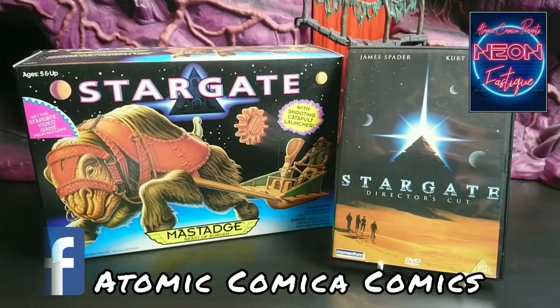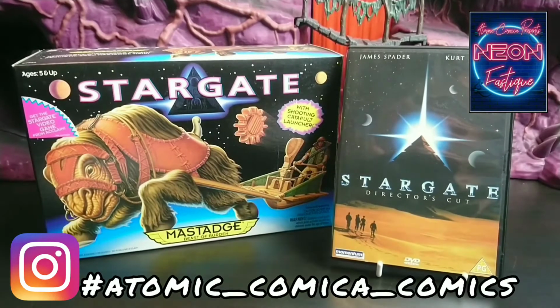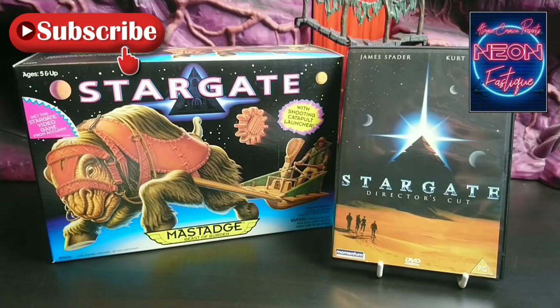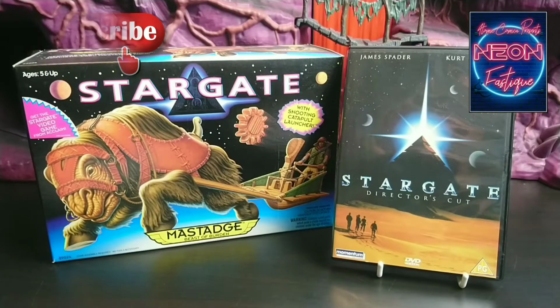Now on this week's episode we're taking a look at yet another much forgotten toy line from the early 1990s. Produced by Hasbro and released in 1994, that movie was Stargate, written and directed by Roland Emmerich, starring Kurt Russell and James Spader. Now this literally was the movie that started it all, with Stargate becoming a much loved franchise followed by hardcore fans from all over the world to this very day.